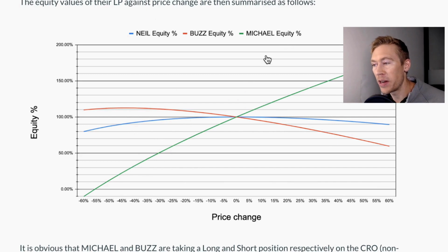However, this green guy, Michael, is just long farming. So if it goes up, he's doing great. If it goes down, he's doing badly. And then Buzz is more or less shorting this one pretty much, so if it goes up, he's not doing good. So it's like you've got a long and a short, and you see delta neutral is great because unless you're a magician, you don't know if the market's going up or down. So let's just go for delta neutral.